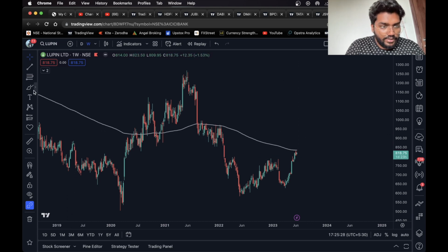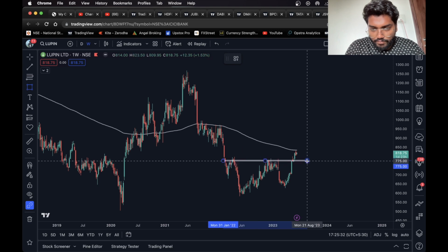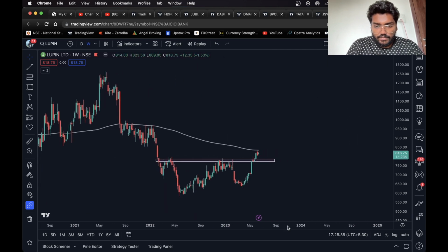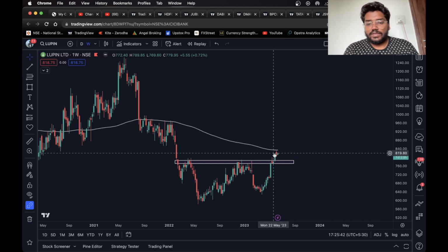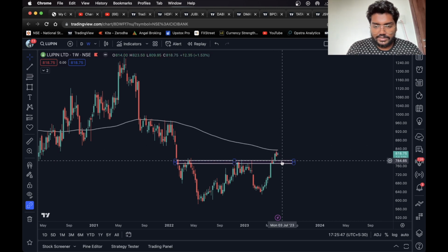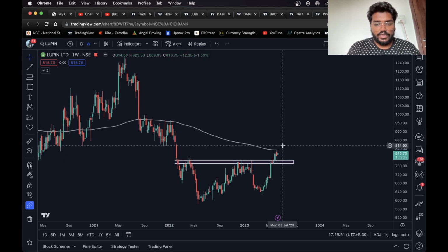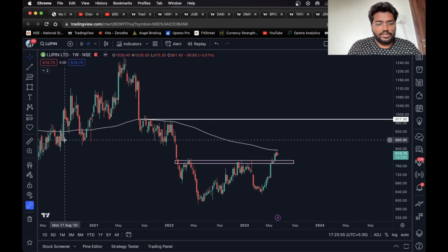So can you also see a level over here? You can see a level here, right? I'll just zoom in. Okay, right? So what can happen is either it will sustain over this level or it will come back, take a retest at this horizontal level and then give a breakout. Once it gives a breakout and sustains above 200 EMA, a long entry can be taken. You can consider this as your target.